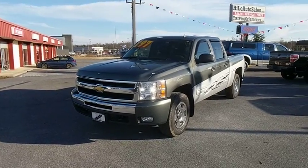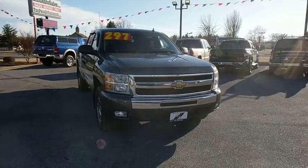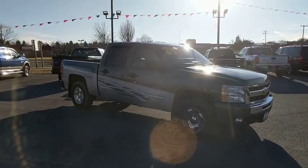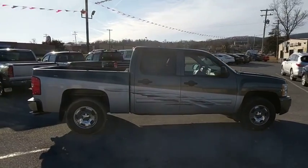2011 Chevrolet Silverado 1500. The Chevy Silverado 1500 is the perfect combination of functionality, reliability, and technology. The impressive interior is simply another reason that the Chevy Silverado is a top choice among truck buyers. This vehicle has less than 85,000 miles.